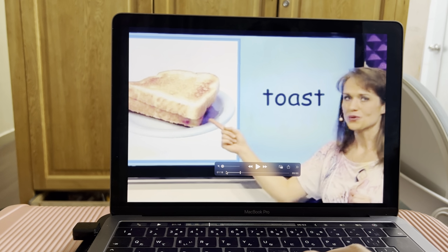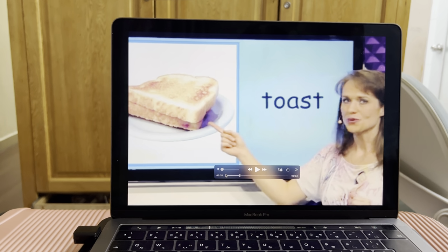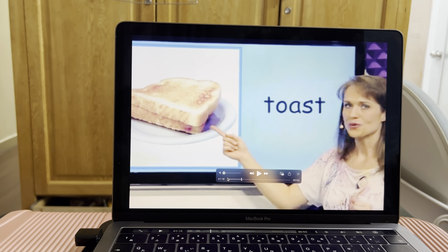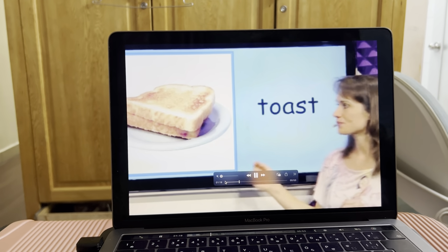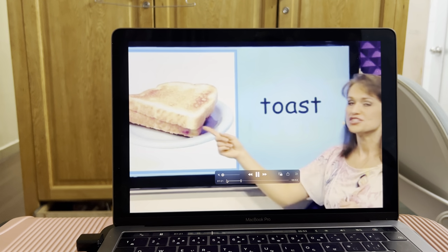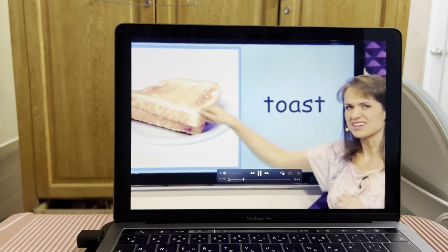What's this? Toast. You can put it on a bread and you eat it. Toast.